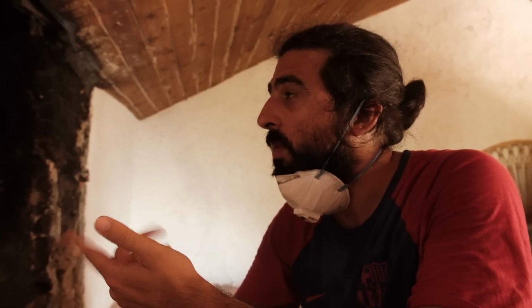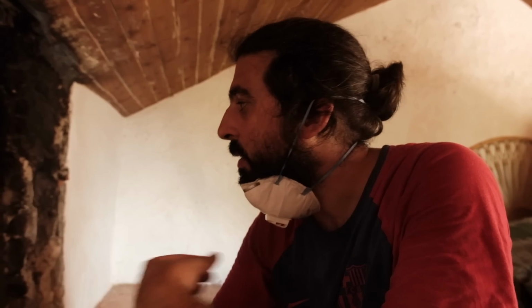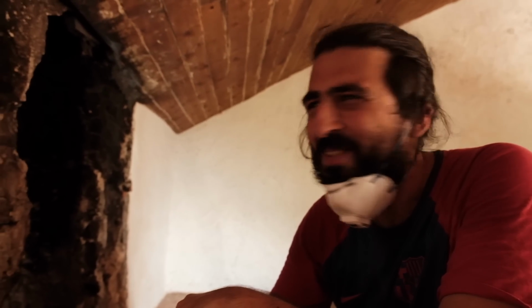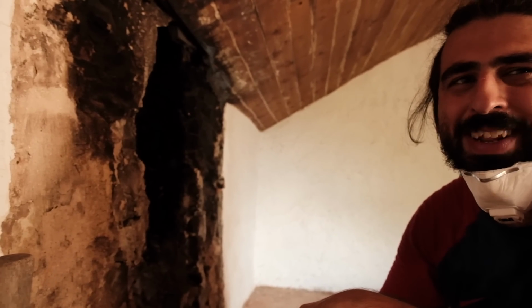So we're cleaning the soot, even though we're going to put mortar on top, because we've been told that the soot sort of seeps through. So if you put white mortar, it will eventually become blackened. I don't know how that happens physically or chemically, but I don't want it to happen, and it doesn't cost much to do it. So I believe it. I haven't researched the science of it, but it sounds about right.